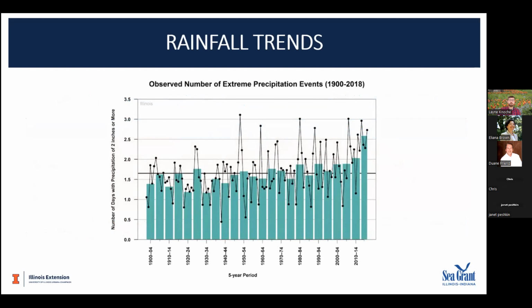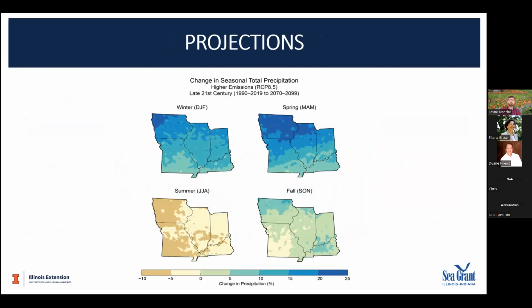Next slide. Looking into the future, this figure shows the projected change across the Midwest. The changes are shown from those 2070 to 2099 average relative to a 2019 average. And in most of our seasons, we're seeing increased precipitation, not so much in the summer, but in the other seasons. Next slide.